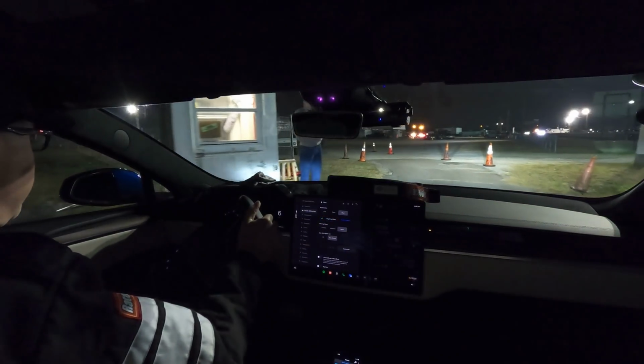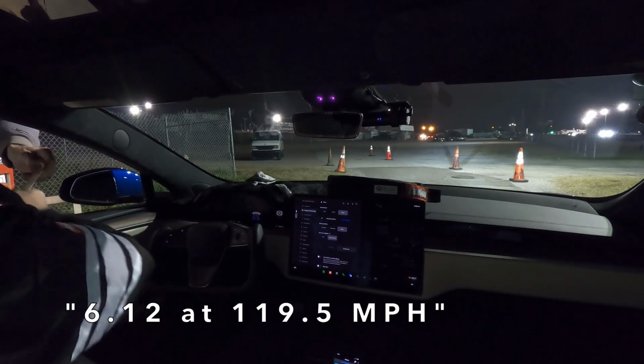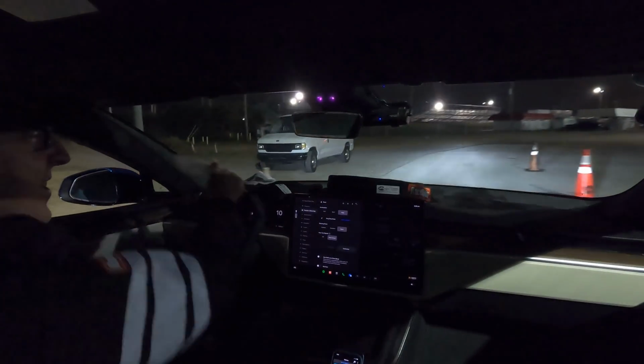Good little warm-up pass. Hey, Tom. There he is. 6.12, 119. That's a starting point. Yeah. Sorry it's so cold out here tonight, man. Oh, yeah. It's in the 50s out here.